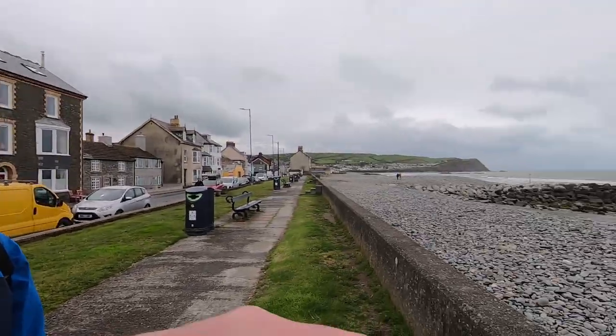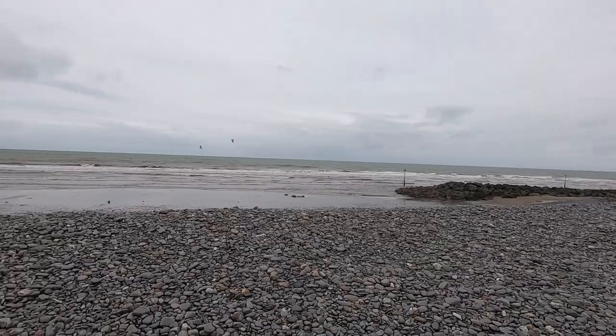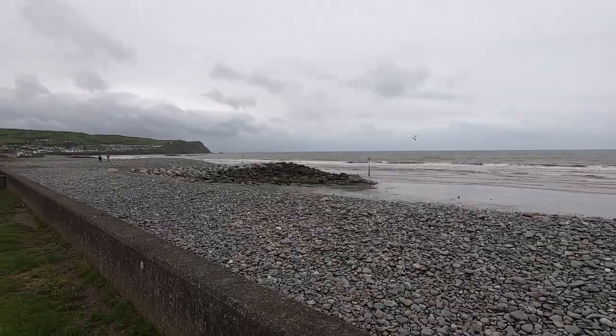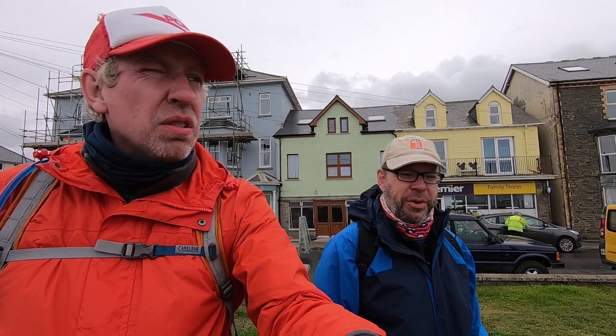So this is the exact spot that we finished the route yesterday. Weather conditions were a lot more favourable, but they're not too bad today. As long as we don't get absolutely hammered on, we'll be alright. We've got the prize of a pub lunch when we finish.